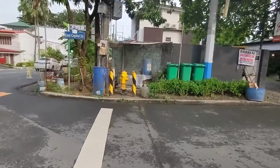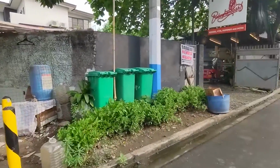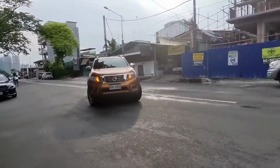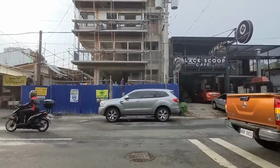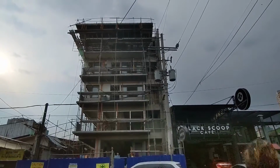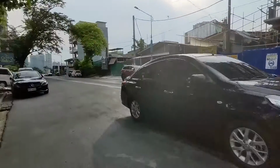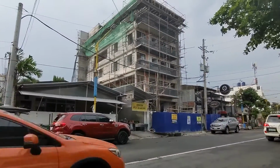We are at East Capitol Drive and walking towards the other side of the street so you can see the building as a whole. This was shot a few weeks ago, so if you visit the site now, it will look a little bit different. And here's the side view.